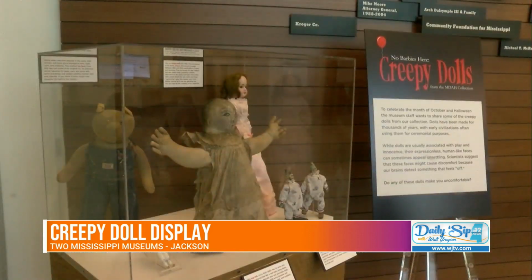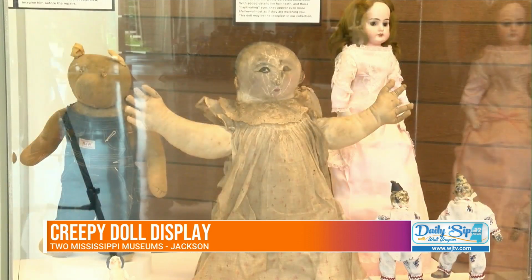We have a lot of collection of dolls and toys, and we were looking for something else to do at Halloween. We have been putting out what we call the dummy mummy for decades. But we decided that maybe we should up it a little bit this year. And so we went through our collection and kind of as a group decided which ones that select members could agree were slightly creepy. Several dolls preserved over time provide a glimpse into children's playthings from the past.